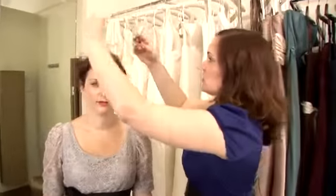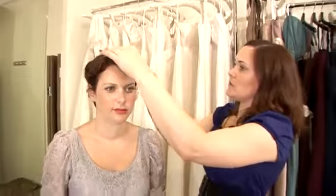Or you can go for something a little bit asymmetrical and a little bit quirky, but again, it needs to suit the style of your dress and your hairstyle. Again, any good hairdresser will really help you fit this around your hairstyle. And that's some top tips on how to wear a tiara.